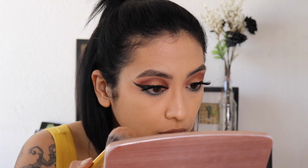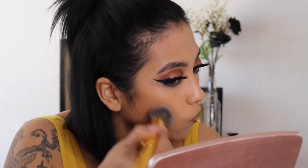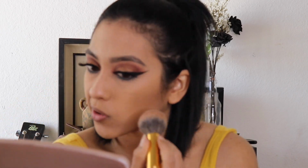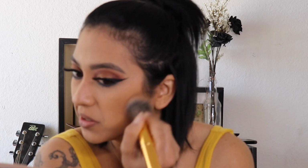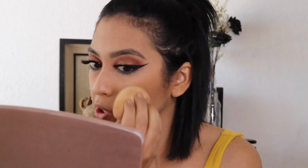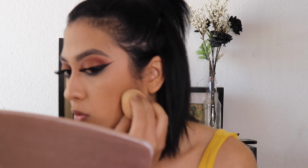And just, ooh. I think I may have added a little too much on the side. It's okay. Nothing a little beauty blender, beauty sponge can just pat out.